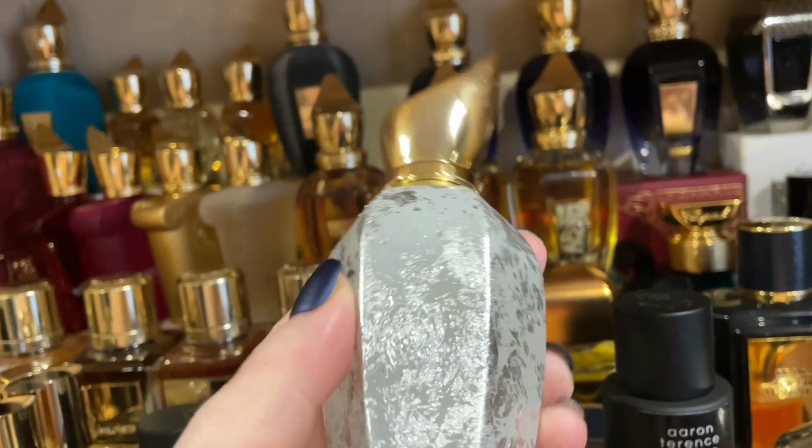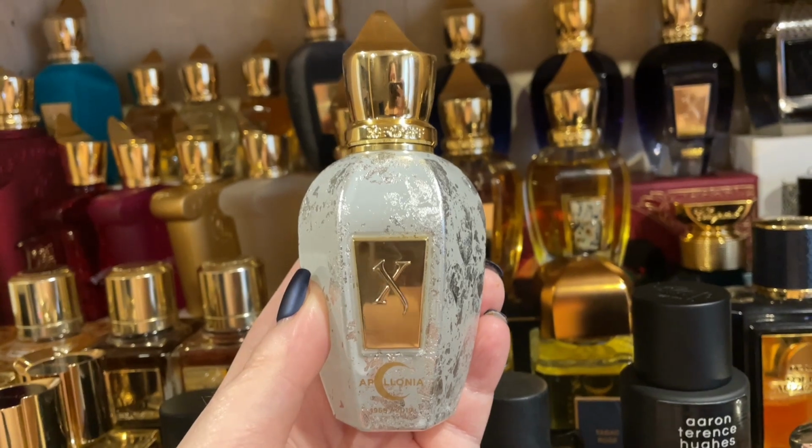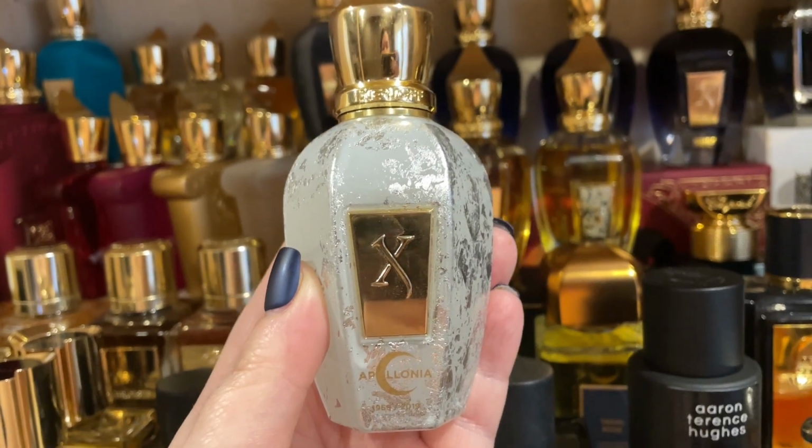And I love how well it matches the actual scent. I think it is just an absolutely perfect combination. The way the bottle looks is exactly the way that the fragrance smells to me. This is an extremely feminine, elegant, clean, kind of quiet type of fragrance, but at the same time beautiful. I think there are some white florals. There's iris, of course, in here, and I think musk, if I remember correctly, but I could be wrong. And it is clean. It is elegant. It is unassuming and yet absolutely beautiful.